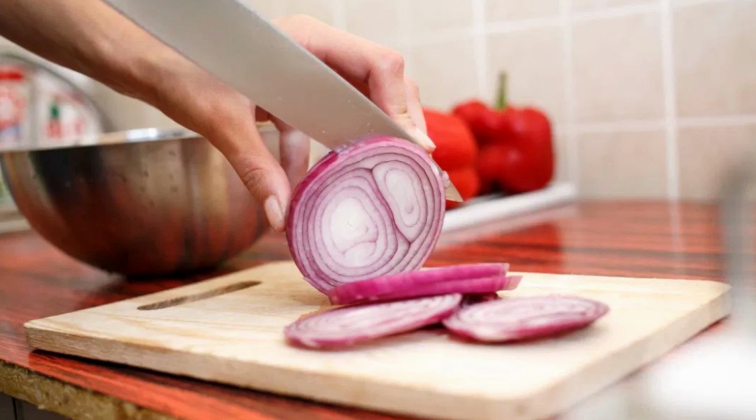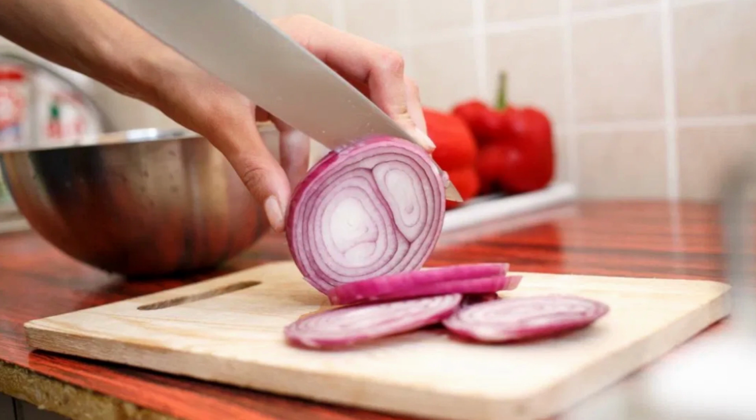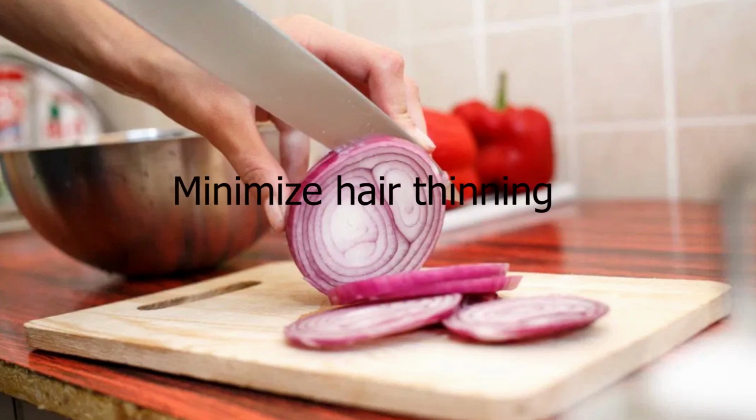It helps nourish your hair follicles with its rich content of sulphur. Sulphur is essential for regeneration of your hair follicles. The rich sulfur content also helps to minimize hair thinning and hair breakage.